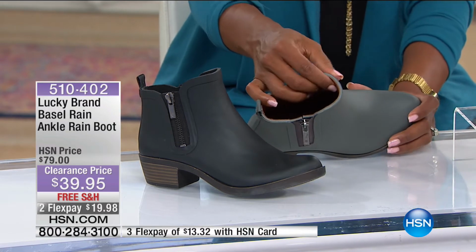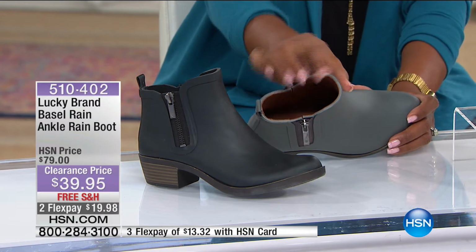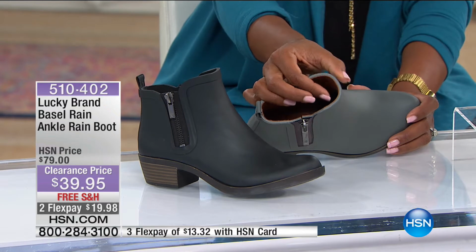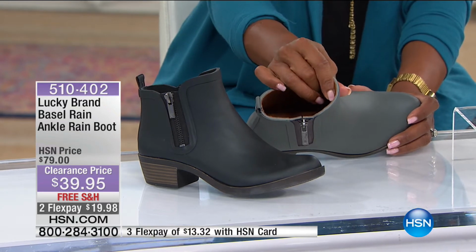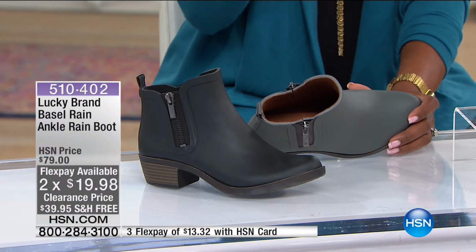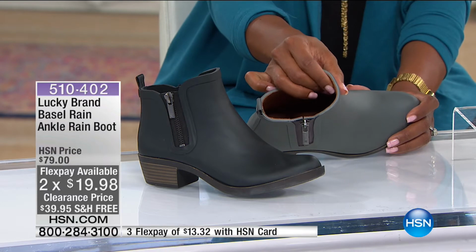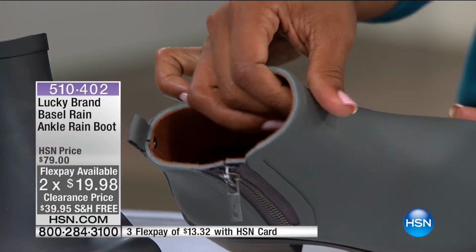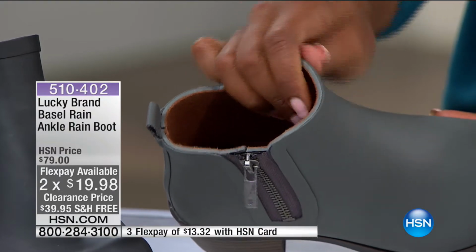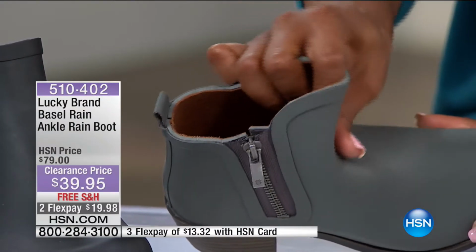I also wanted to show you this, because this is very interesting. These are, remember, like I told you, made of rubber. Look at how thick this is. Do you see that? It's not a thin little something, unlike, let's say, traditional rain boots or traditional galoshes that are kind of thin. These are thick, but they have a lot of give to them, which means as you're wearing them, and look, I can twist them, I can bend them, I can move them.